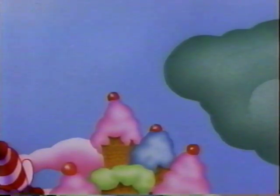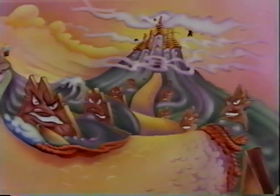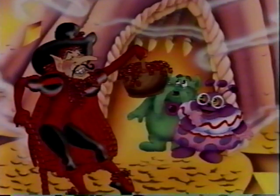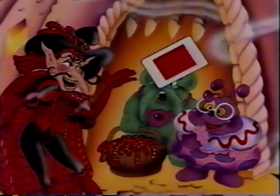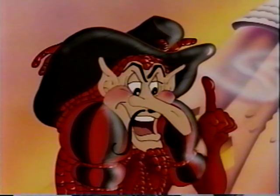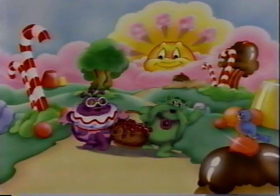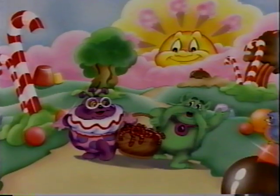To begin our next story. This story is entitled Lord Licorice's Surprise. One day, Lord Licorice gave Plumpy and Jolly a basket filled with red licorice. "Deliver this licorice to Queen Frosty, and I will have a wonderful surprise for you when you return." And so Plumpy and Jolly set off to deliver the licorice to Queen Frosty.